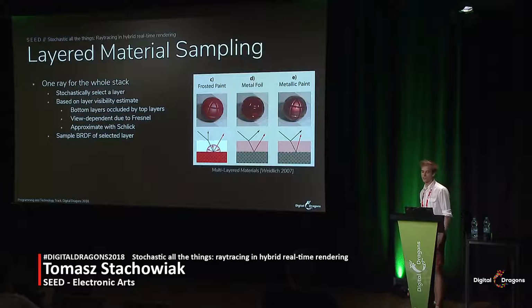The reflection pass works with our layer materials and still generates just one direction for the whole stack. The simplest way to accomplish this would be to choose one layer in the stack at random, for example, with uniform weights, and then sample from that specific layer. This works, but can be quite wasteful.